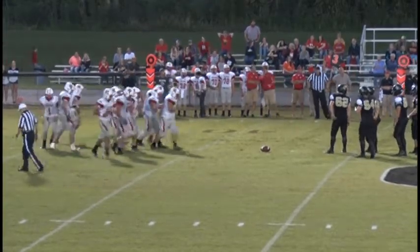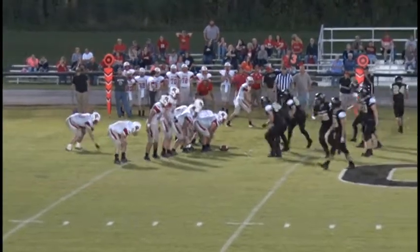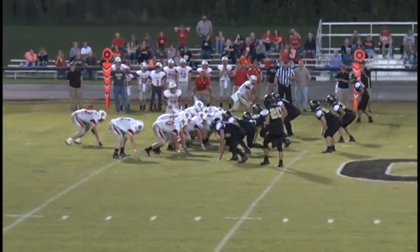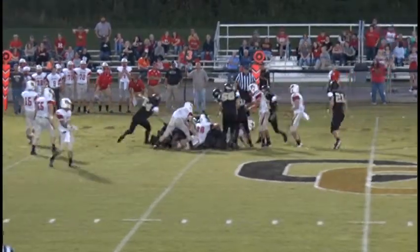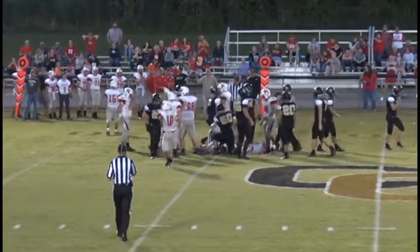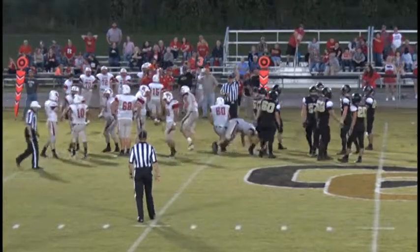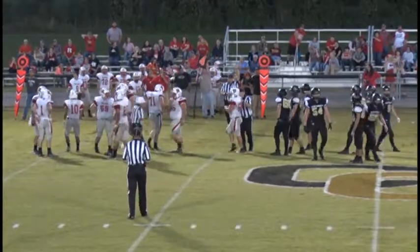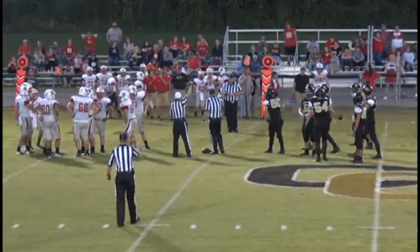3rd down and 3 at the 43-yard line. Man in motion is Pruitt. The handoff to Powell up the middle. He powers through. He's driving. He's going to be close. Maybe just a hair short of the first down. I think they're going to mark him down just inside the 45-yard line. He had to get just over the 45-yard line. So I think it's going to be 4th down and about half a yard.